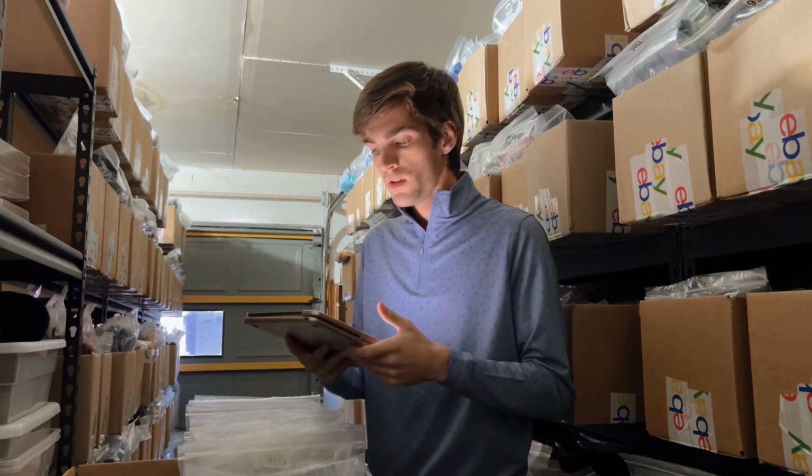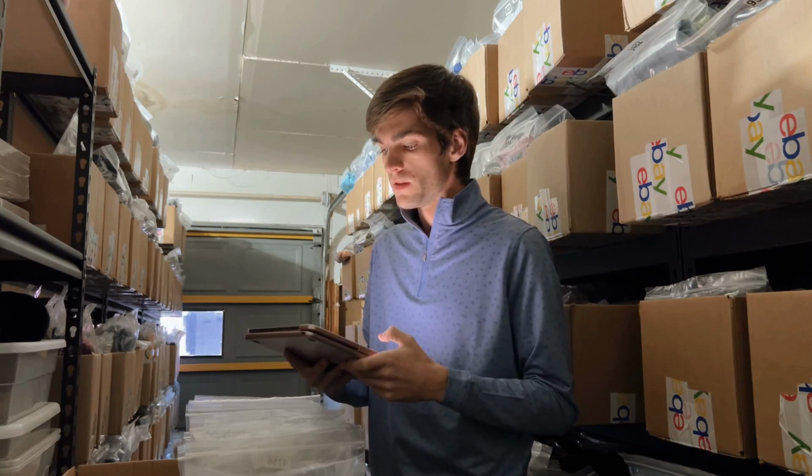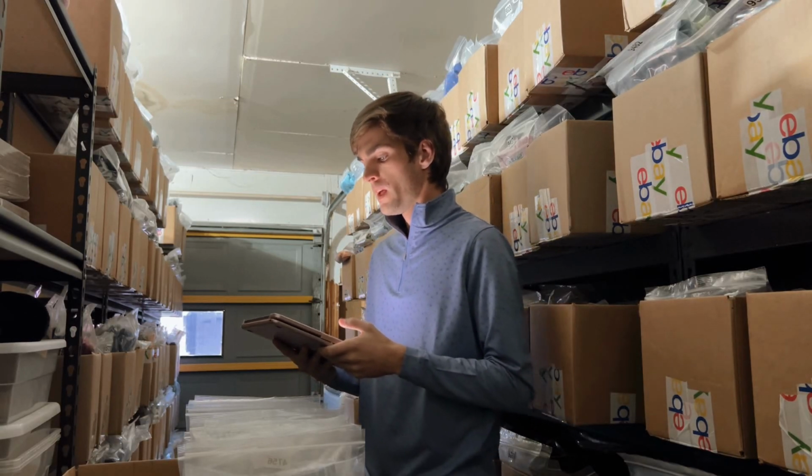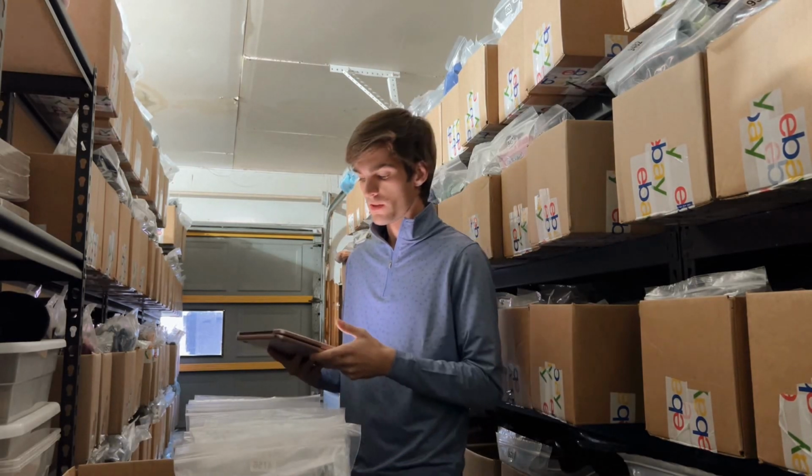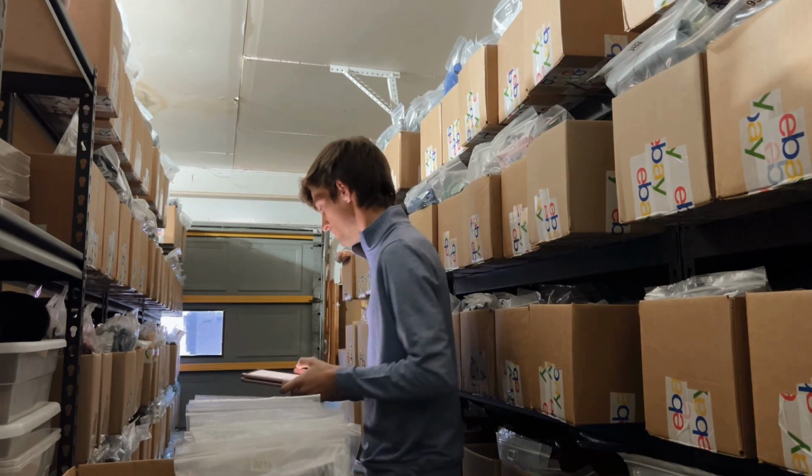We probably sell 200 pieces a quarter of it, and list 200 pieces a quarter. So love picking up Peter Millar. Love golf clothing, and that one just didn't do as well as our normal stuff does, but not a big deal.